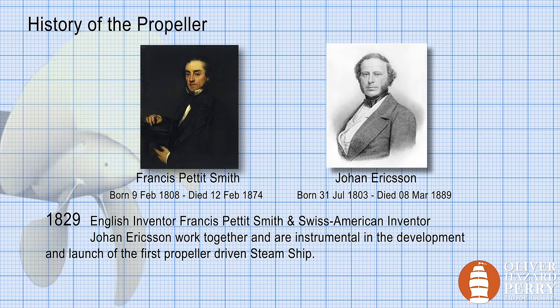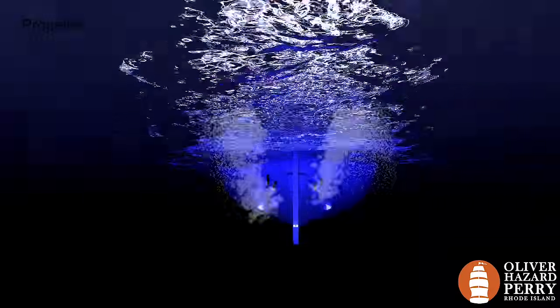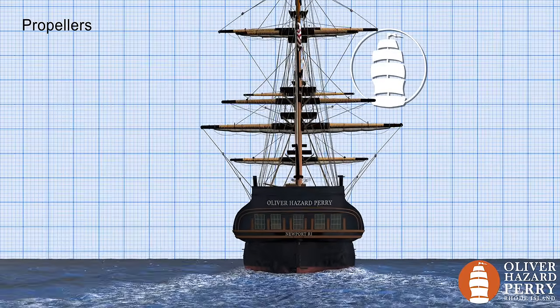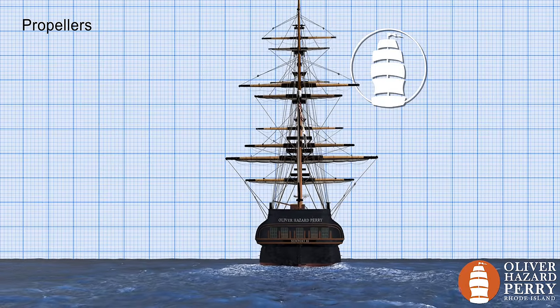Meanwhile, Sir Francis Petty Smith, an English inventor, along with John Ericsson, a Swiss-American inventor, were also working on the screw propeller. Smith was also the driving force behind the construction of the world's first screw propeller steamship, the SS Archimedes. Regardless of what type of propeller a ship has, or a number of propellers on a ship, they all work the same, using Newton's third law of motion, Bernoulli's principle of fluid dynamics, and it all works together to move our ship in the water.